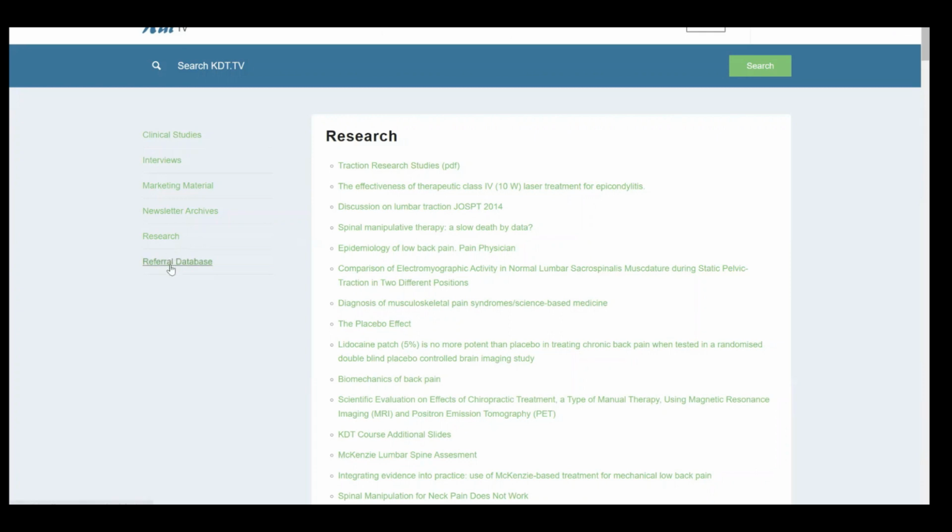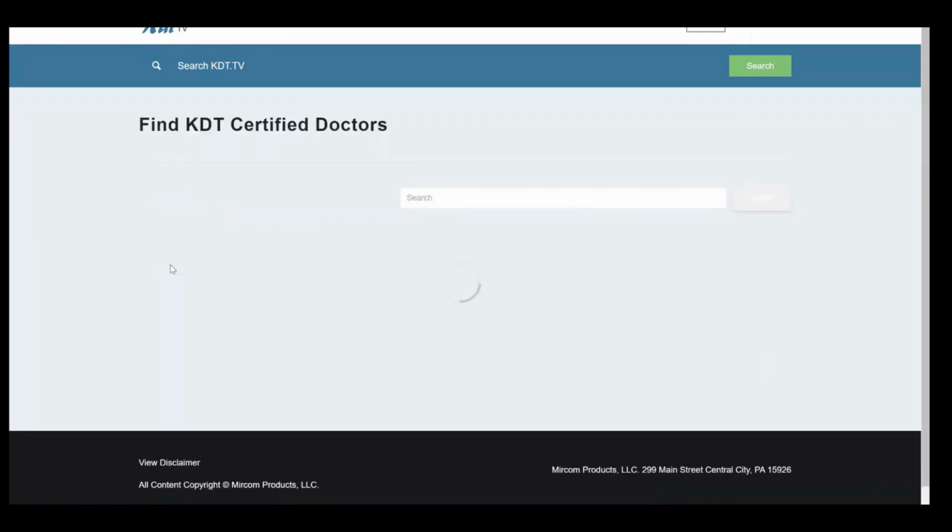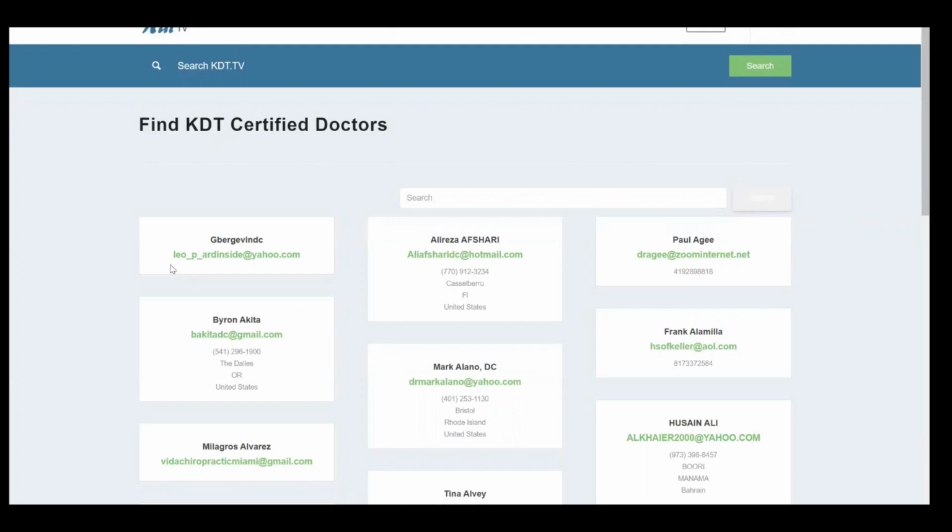And then we also have a referral database that once you become a certified practitioner, you go into the website and other doctors can find you and refer patients, whether they leave town or they're on vacation and need care while they're there, you can become that referral source.